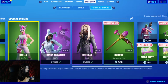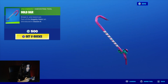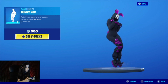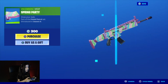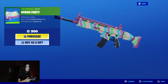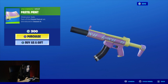Okay, moving on to the next one. Bold Bar. Ooh, not bad though. This is a not bad pickaxe. Nice. And the Bunny Hop emote. Okay, this suits his character so much. Okay, moving on to the next one. Spring Party wrap. Ooh, this is nice. It's really different. It's very different. Interesting. And the next one, Pastel Print wrap. I think this wrap is for the Pastel character, which one we just saw.